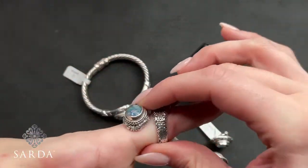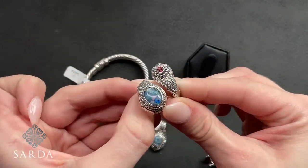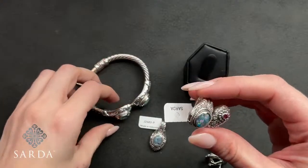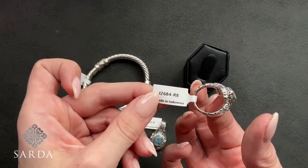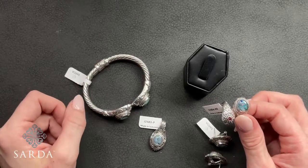This one is a true bypass, so you can kind of make this into whatever size you need it to be. And again, that was J2684 for $129.99.